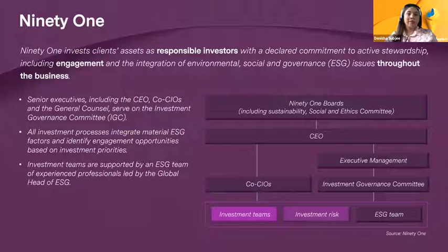91, which is the new name for Investec Asset Managers, include ESG factors in their investment strategy. Engagement with companies and government is key to addressing their sustainability and improving their ESG performance. Senior executives serve on the Investment Governance Committee, and all of the investment processes integrate material ESG factors and identify engagement opportunities based on investment priorities. This diagram illustrates the composition of their boards, including the Sustainability, Social, and Ethics Committee, and as you can see they all report into the CEO, and their co-chief investment officers form part of the investment teams as well as the ESG teams.